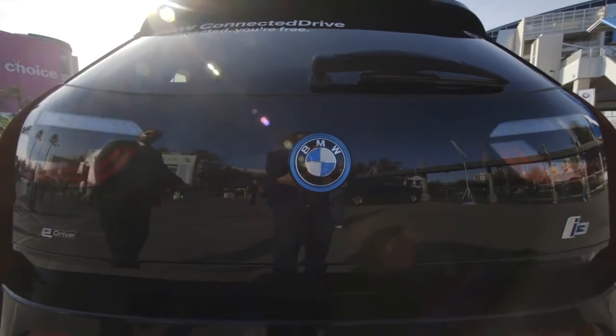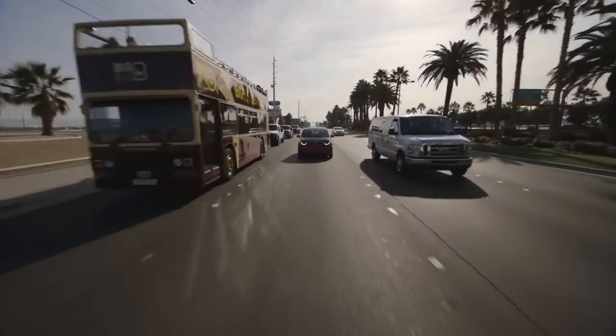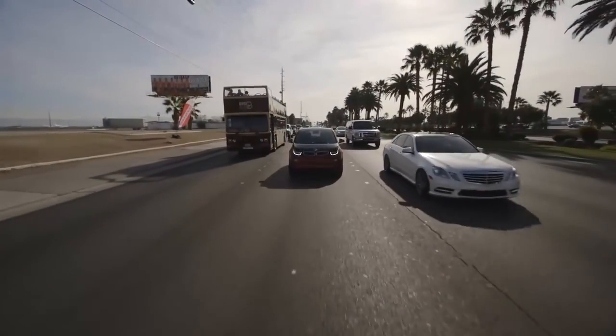This car is not on sale yet. It's going on pre-sale this week. This is actually the launch, the grand launch here at CES. It'll be available in spring.